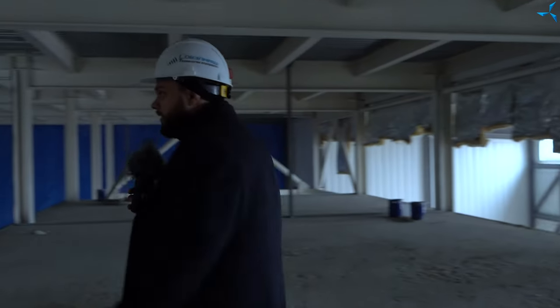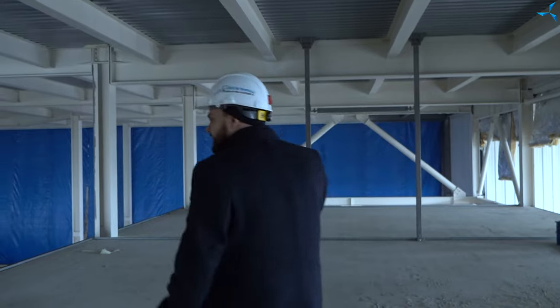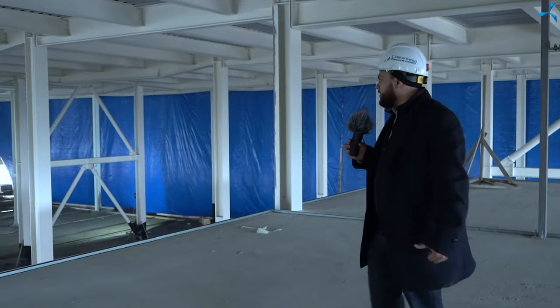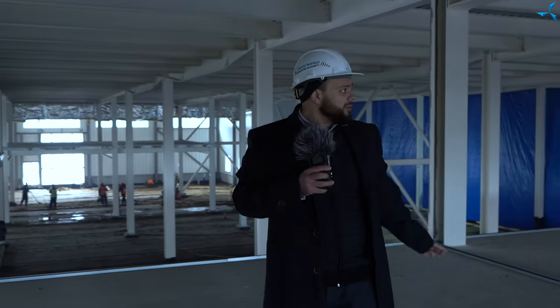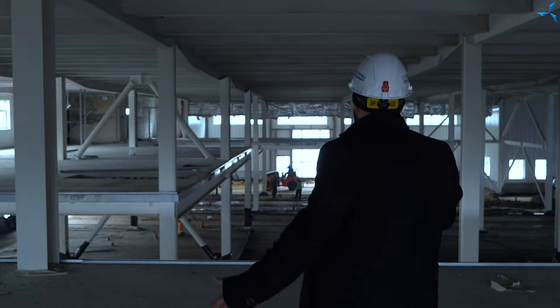Earlier, we showed these mezzanines to you. However, access here was only possible by temporary stairs, and it was not as convenient as it is now. Please look, most of anti-fire treatment has been completed. The remaining interwall partitions are being mounted, or rather frames that interwall partitions will be fixed to. And now enjoy the view.